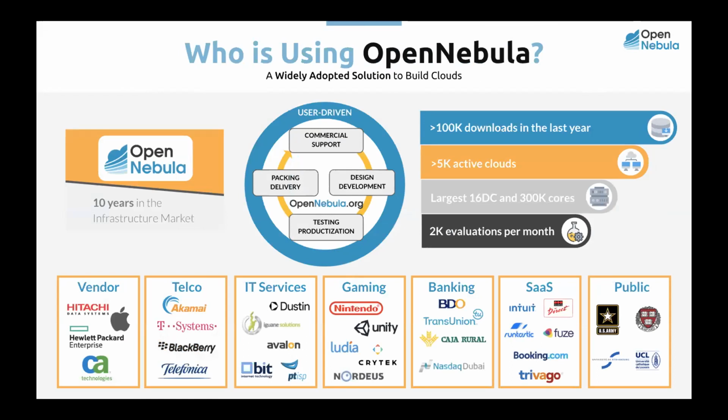So this here is just a quick highlight of the history of OpenNebula, not necessarily a roadmap, but a placemat of OpenNebula and where it came from. We have just over 10 years of experience developing and bringing infrastructure solutions to market. And OpenNebula has really developed over this time period with a huge influence by our community of users. There are over 5,000 OpenNebula clouds currently running. The largest of them spans 16 different data centers and has 300,000 cores. And if you look below, you'll see some of the users and customers of OpenNebula spanning all industries. Among other things, this helps highlight not only its broad flexibility, but also the fact that it's production and enterprise ready.